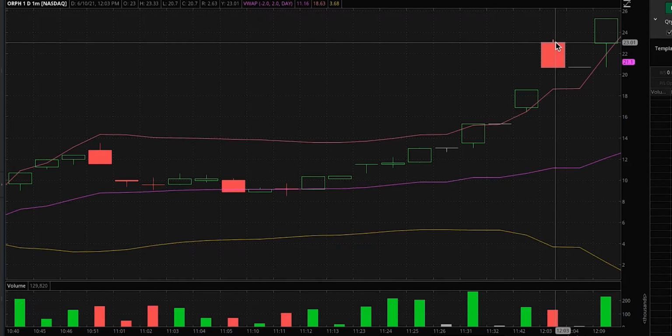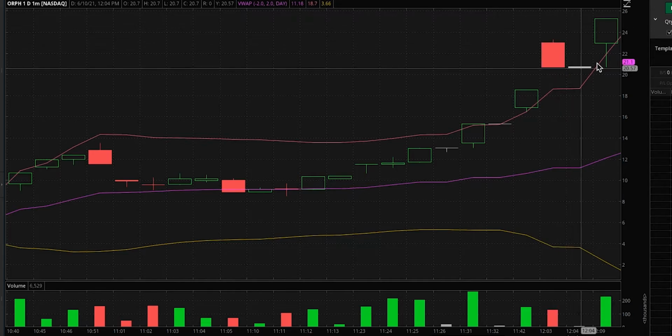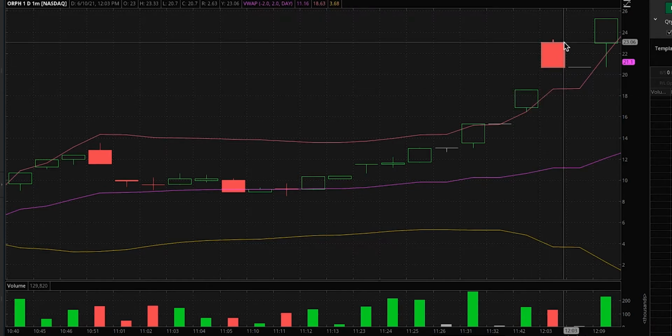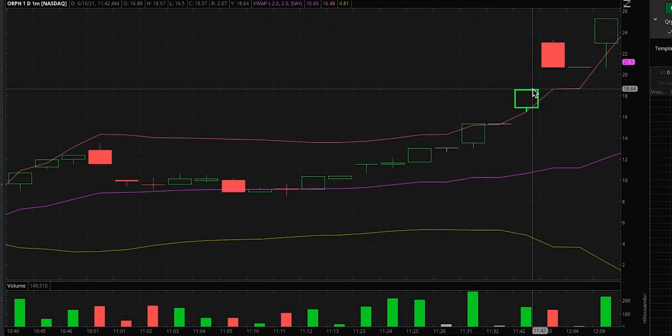Now, I'm bringing this up because of course we get overextended. We do finally have a halt down, which was important. We held it and then we flew up more. But the fact that this gap up went from $18.50 all the way up to $23, so a $4-plus gap up, whipping at 23. That's literally almost a $4.50 gap up. Are you kidding me? That's huge.